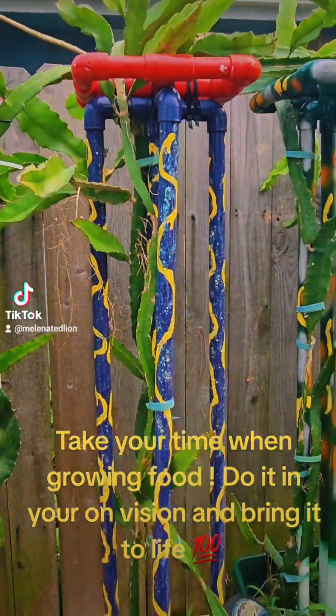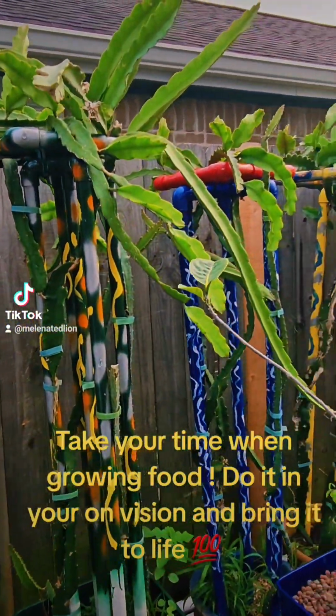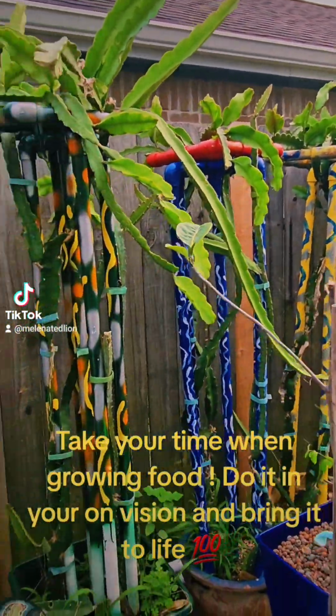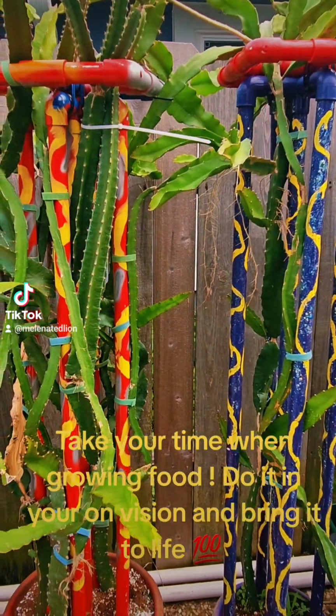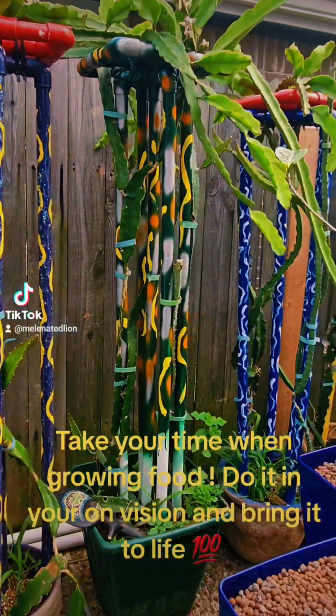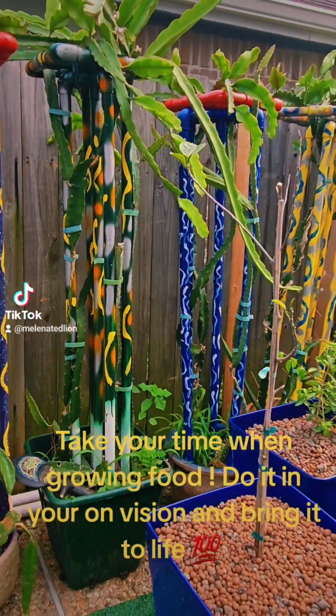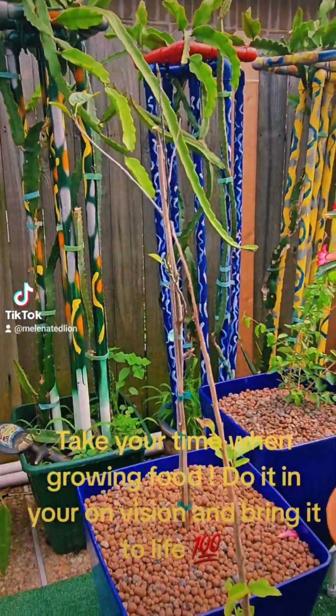That's why I love dragons. You can grow a lot of different varieties of fruit like this in a limited space. So I'm hoping to see some flower buds on these soon, hopefully. And when growing food, you have to be patient. Mother Nature is on her own time.